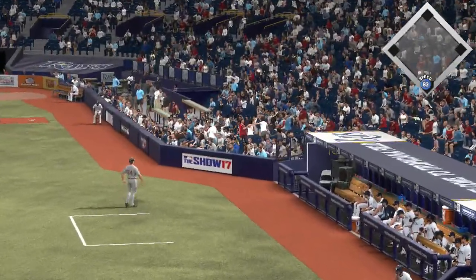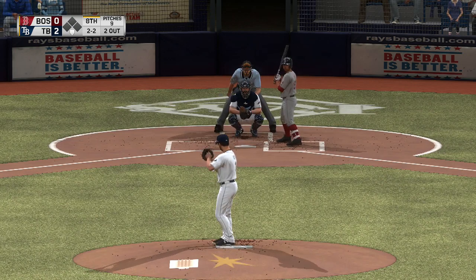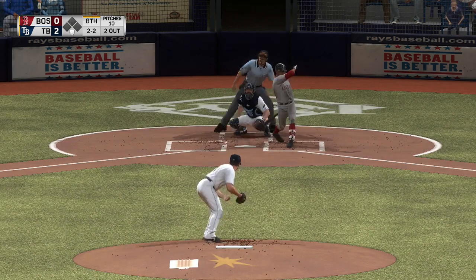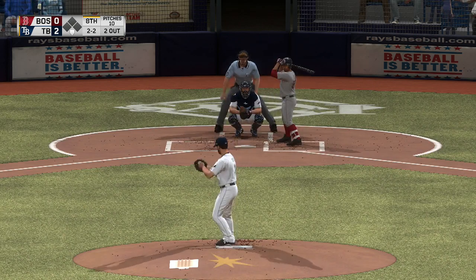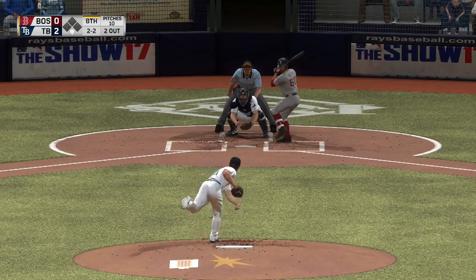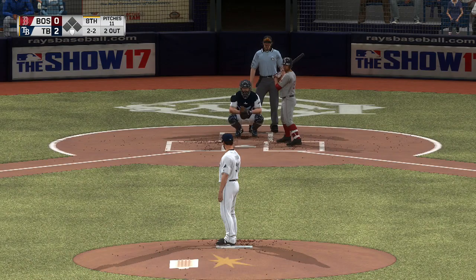Out of play. All even at 2-2. Here it is. And this one will be out of play off to the left. Another try at 2-2. And again, he's unable to keep it fair, but he's putting together quite a battle at the plate. Two out, nobody on.